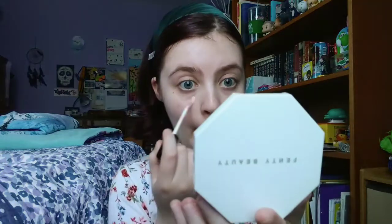So, just gonna massage it into my face some. I like how that feels, honestly. It feels way better than the other primer I have. Maybe it's because it's not expired. Don't use expired makeup. It's not a good look. It's not cute. It just kind of looks bad.